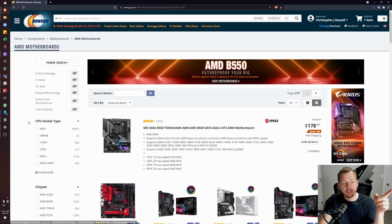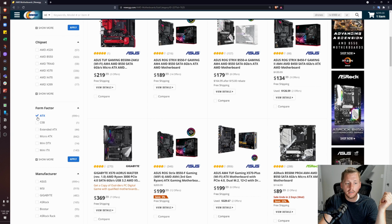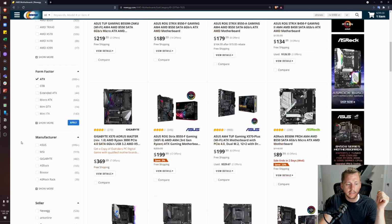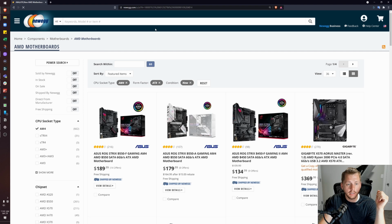Now then, a couple of things that I'm gonna select off to the left here: our socket type is AM4. That's what the Ryzen 5 5600X is. So I'm gonna select AM4. Then we're building off of an ATX form factor, not micro ATX or mini ITX. And then I do want to make sure that the motherboards we buy are new. So I'm gonna hit those, and then I'm gonna click apply.